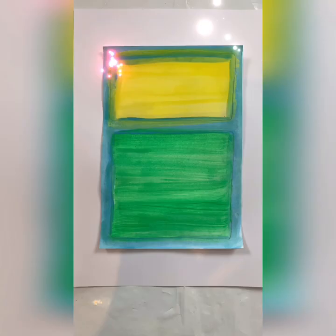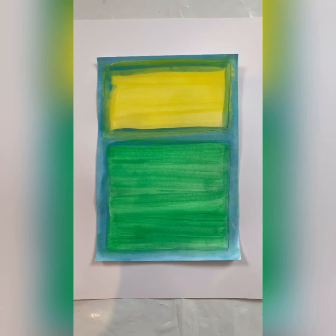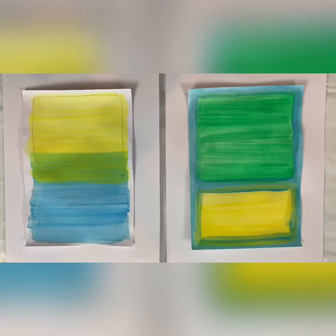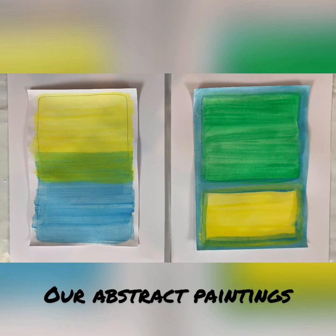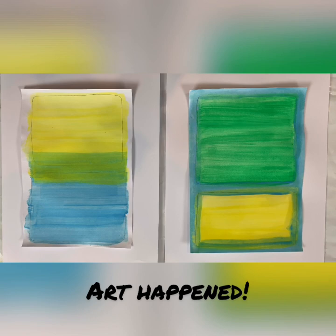Here's our second painting finished. Do you see how different it looks that we've painted the borders? How the colors have blended, all three of them. I hope you like how yours has turned out. Well, we finished both of our paintings. And they look beautiful together. Do you love what's happened with your colors? What's happened with your blending? Art happened. That's what we love about abstract art.